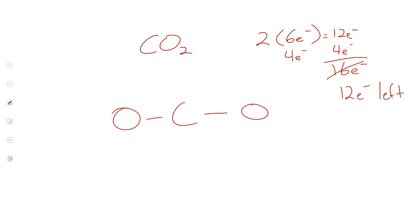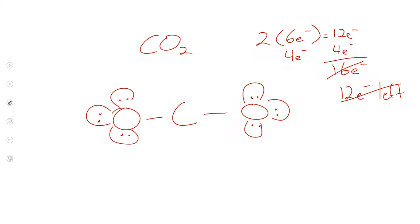How many does each oxygen still need? 6 more, right? Each oxygen has 2, the way it's drawn at the moment. Each still needs to gain 6 more, and there's 2 of them. So how many electrons are used if we fill up the oxygens? 12, which would be everything we have left, right? So we used all of our electrons. Step 1 fulfilled.